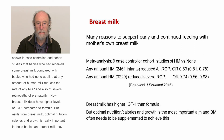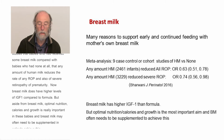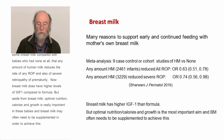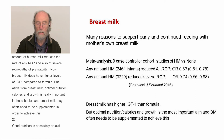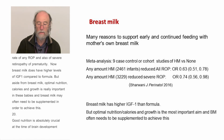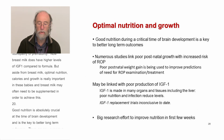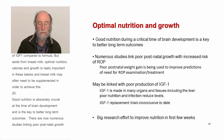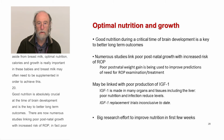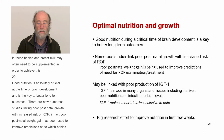Now, breast milk does have higher levels of IGF-1 compared with formula, but aside from breast milk, optimal nutrition, calories and growth is really important in these babies, and breast milk may often need to be supplemented to achieve this. Good nutrition is absolutely crucial at the time of brain development and is the key to better long-term outcomes. And there are now numerous studies linking poor postnatal growth with increased risk of ROP.